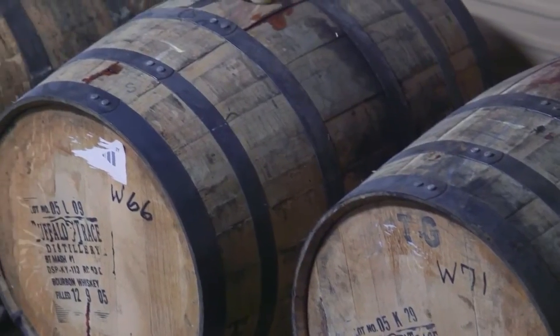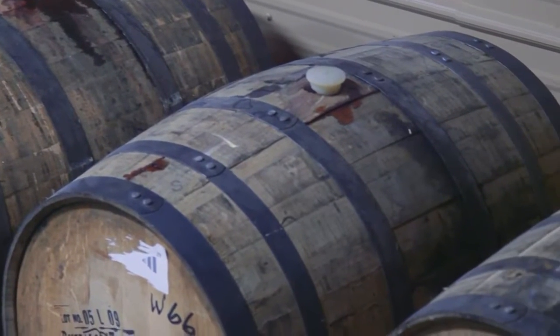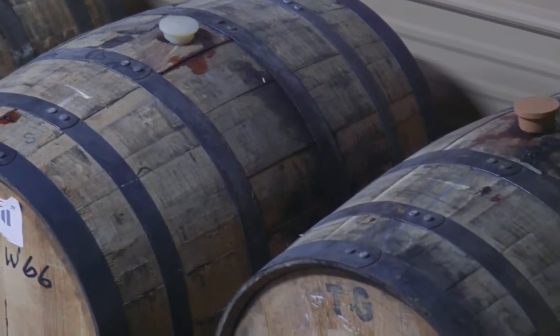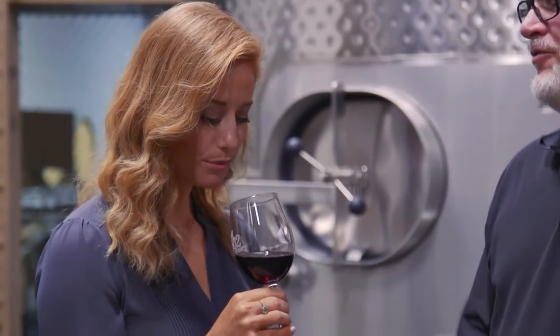We're taking that barrel after we've had bourbon sitting in it for 5 to 10 years and putting wine in it, but only for about 30 days. So we just get an essence of it. Can you taste the bourbon in it? Just a little bit. It's very subtle. Sure, you should try it. Get a little in the nose, maybe a little in the finish, but it's very subtle.